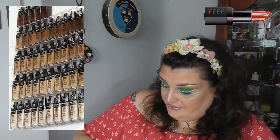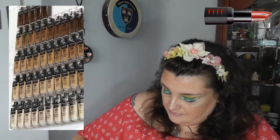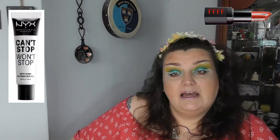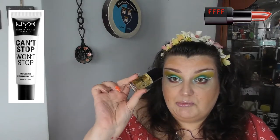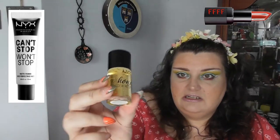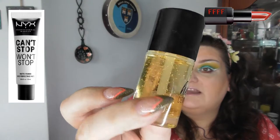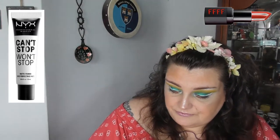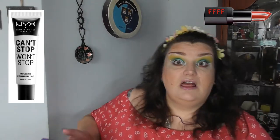And to go with that, they're also doing a new matte primer in a tube. And I'm actually using the Honey Do Me Up primer today, even though I haven't got foundation on. I've actually used this today, which is really nice. It's a dupe for the YSL blurring primer. Really lovely, really lovely, not sticky at all. So that's coming.